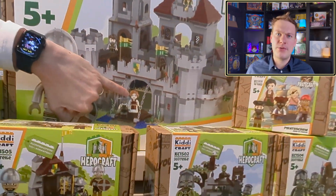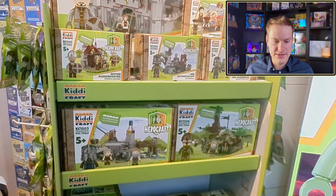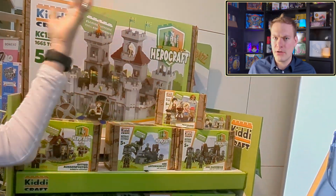They also make lots of other cool stuff. For example, here all the medieval toys, the castle, etc. Great stuff, more aimed at younger children.